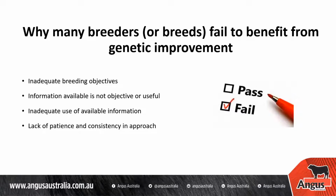There may be plenty at hand that can be viewed and looked at and understood, but if it's difficult or not appropriate to be implemented into a breeding program, then that can be a bit of a handbrake on progress as well. We've also got the inadequate use of information available, and really that ties into a lack of patience and consistency in the approach to breeding and genetics. Breeding and genetics is a slow burn. There's some really big gains that can be made, but that's over a longer period of time. And so it takes a real amount of dedication to the program to make sure that we've got that patience and consistency in our approach.